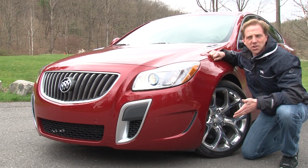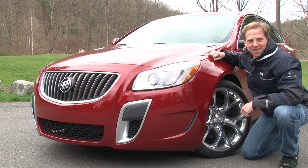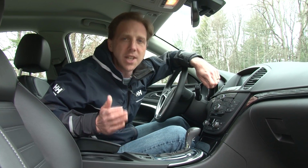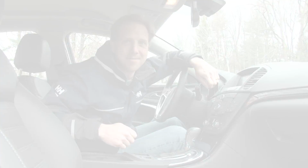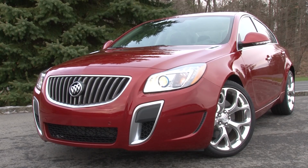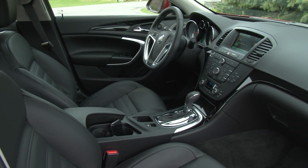If you're under the age of, say, 40 or so, chances are you've never driven a performance Buick. But the all-new Regal GS looks to restore some of that lost luster to the Buick brand. Prior to the return of the current Regal, memories of turbocharged Buicks harkened back a quarter of a century.